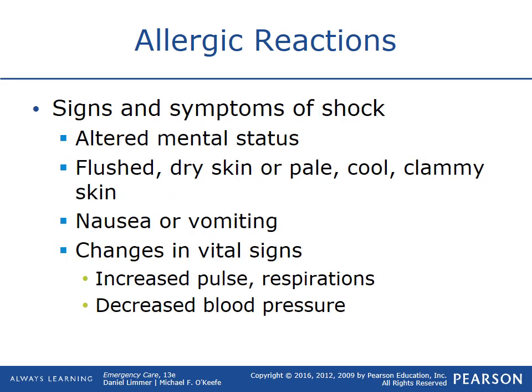And then as you see it progress and you see signs and symptoms of shock, it's now progressing into the anaphylactic phase and not so much the allergic phase. If they start having altered mental status, flushed, dry or pale skin, cool, clammy skin, nausea or vomiting, and their vital signs are changing, they're having increased pulse and respiration and decreased blood pressure, those are your signs and symptoms of shock.